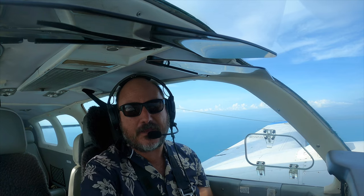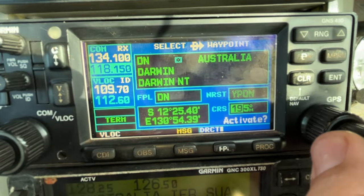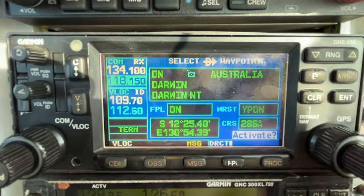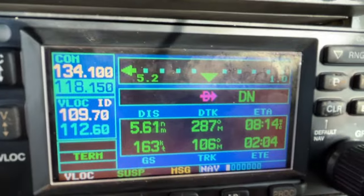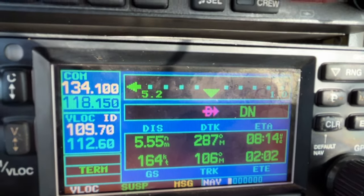All right, so we're now on a heading of 105. We're on downwind. We're on about a 5 mile downwind. And I can see that because of this cross-track area. You can see here, we've got 5 miles. And the way I've done that is I've gone direct to Darwin. I'm going to set 286 down the bottom there. And that's now basically set an OBS course. If we have a look, hopefully you can see this.